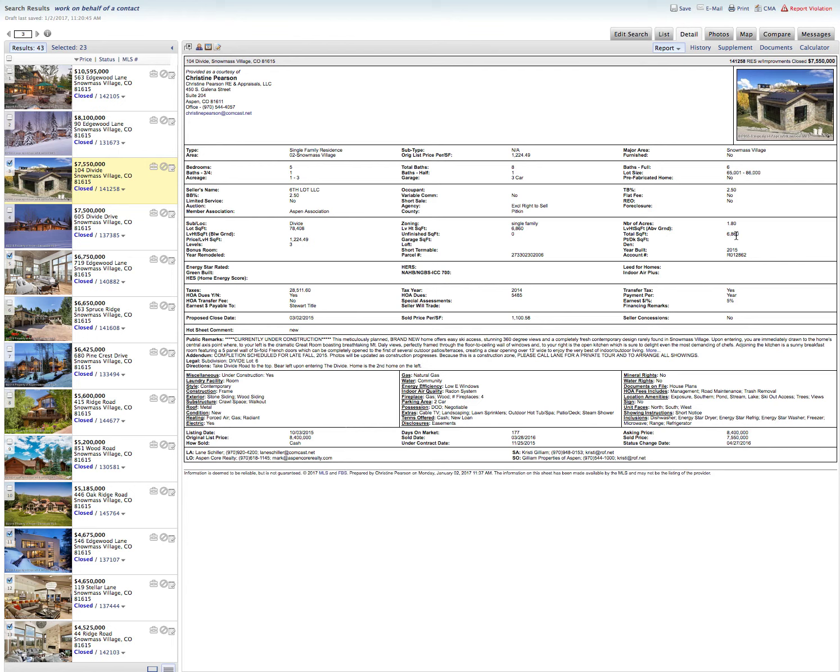Okay, when you think about doing a remodel or a new construction and you're thinking about doing contemporary, I've got to tell you, you couldn't look for a better environment than in Snowmass right now. So this one sold before it was finished. It sold for 7.75 million. Give you an idea here, it's 6,800 square feet.